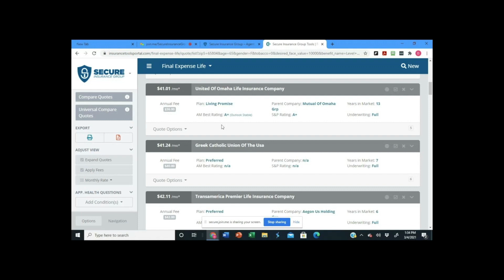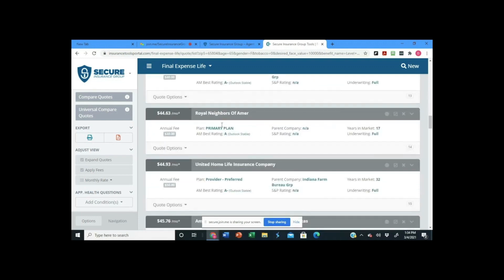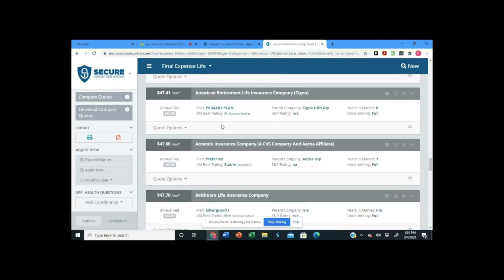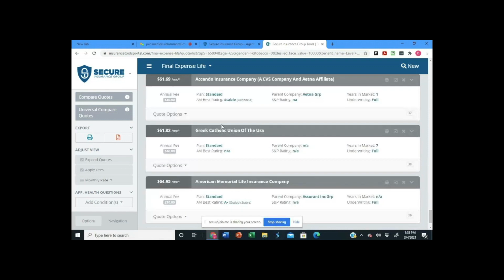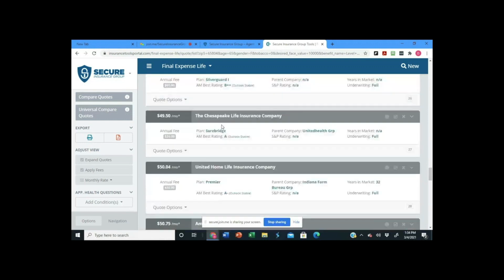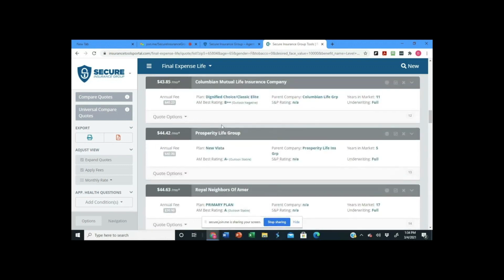They also have a preferred and a standard rating, and you'll see here that the standard rating is actually on our quote engine as well. If we scroll down here, it's usually towards the bottom because it's going to be a little bit higher. However, it's going to be very, very lenient underwriting. And so if you've got somebody that you can't get approved with anybody else, there it is, 6182. If you've got anybody that can't get approved with anybody else, go to Greek Catholic Union. See if you can get them standard, because they want day one coverage. If you can ever get anybody day one coverage, man, by all means, you're going to be their hero.